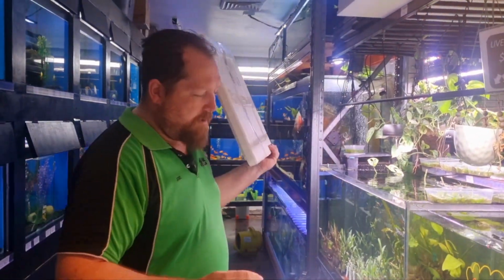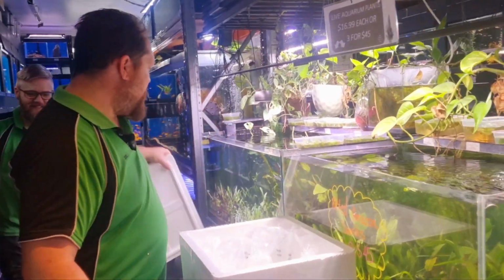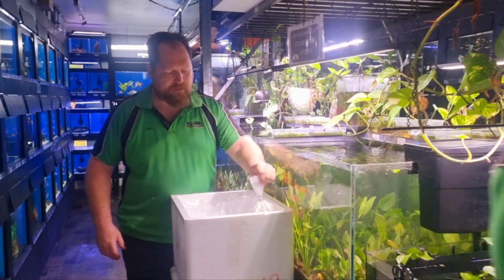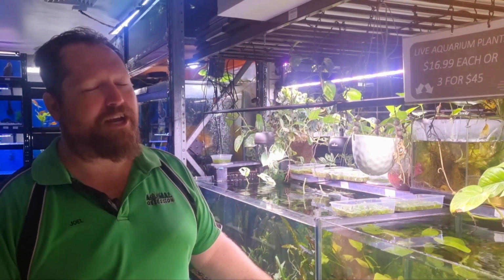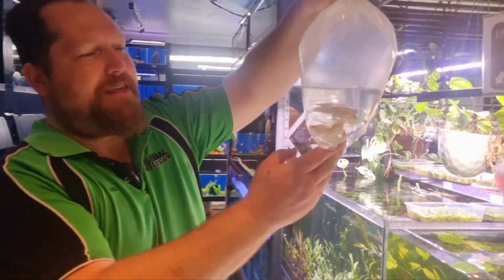Unboxing time. So this order here is off north side Aquatics down in Brisbane. Smaller wholesaler, but we've been using them a lot more since our main supplier, Aquarium Industries, has been really disappointing me lately. They've changed ownership, changed freight company, changed billing, changed a lot of things that really didn't need to be changed. But hey, we're here, we're doing our thing, and we're getting cool fish like red-based snooks.